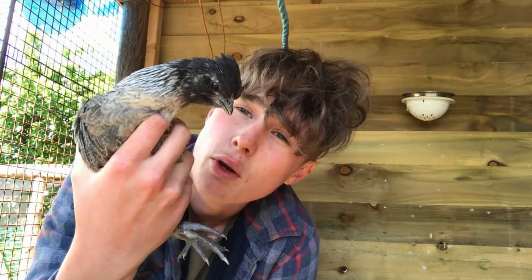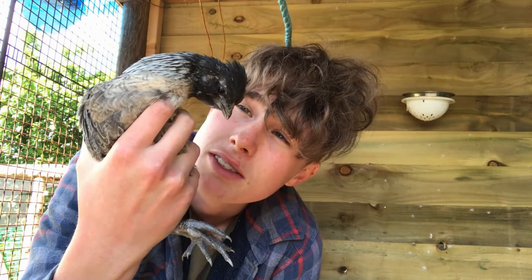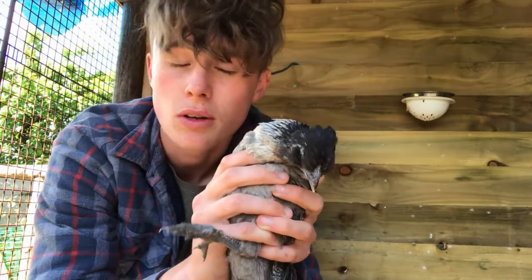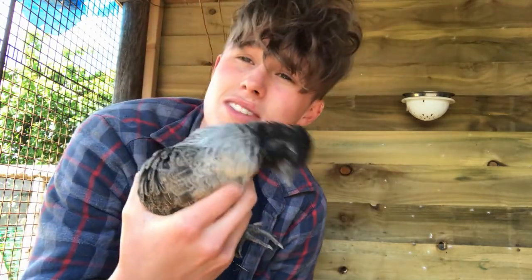This is the beautiful little baby Silkie. So all of these ones in here are half Silkie, half something else. Don't really know, but this one looks a lot more like a Silkie than the other one. But yeah, so that's it for today.